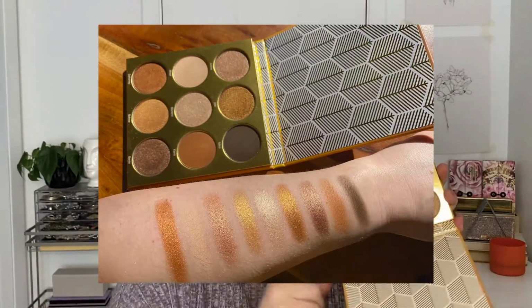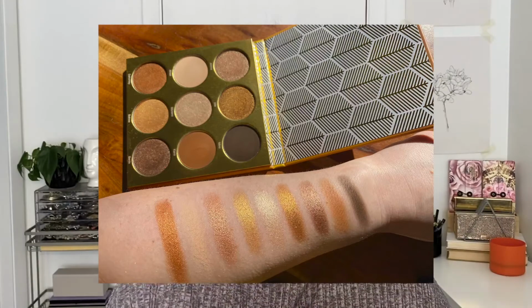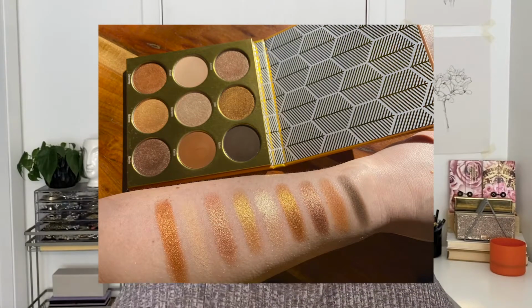And then I have another palette by Juvia's Place. This one is the Warrior. Now this one is a really good forever, year-round kind of palette. If you've never tried Juvia's Place and you're kind of scared because they have some really colorful options, I do think that this would be a really great one. It has a lot of shimmers. There's only 3 mattes in here, but they are beautiful shimmers. You can get a really bronzy look, like Bronze Goddess for summer, or you can get a really bronzy, coppery tone that would be really great for fall. So I think this is a super great one.